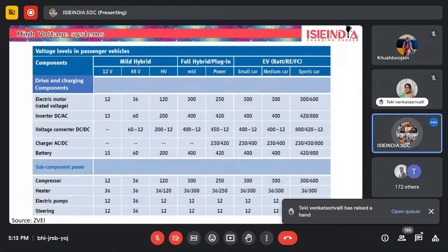And the sports car, that means higher performance EVs using up to 800 volt. So these are the various voltage ranges in different systems inside the electric vehicle. Finally, when we go to the battery side, normally you know that mild hybrid using 15 volt, that is the maximum range of the operation.